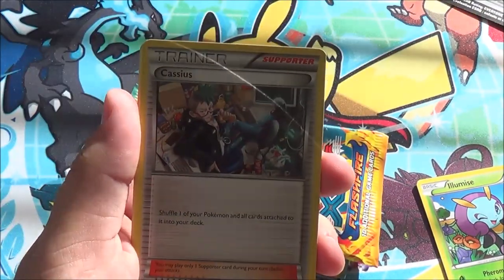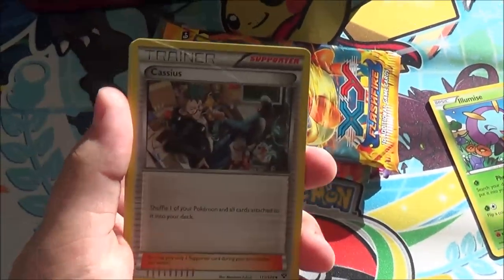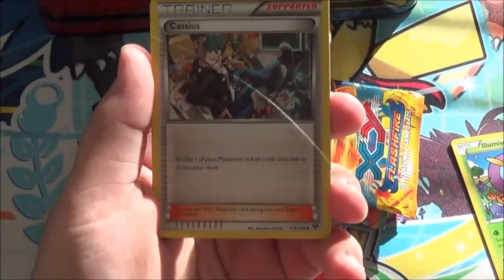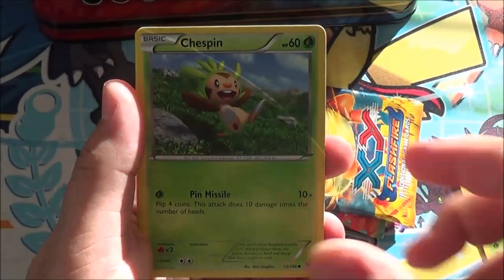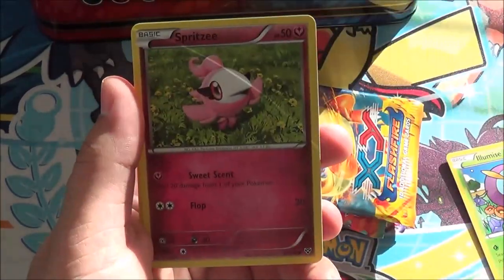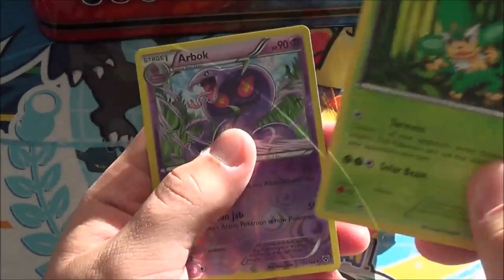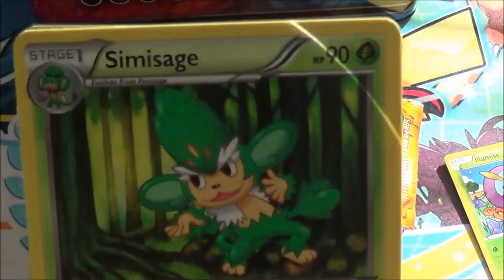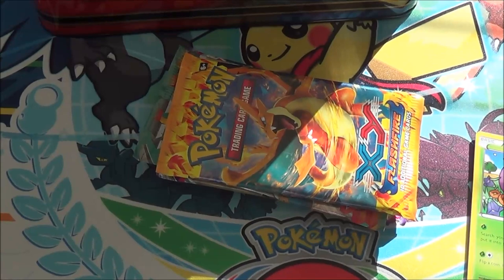Is it this? It can get annoying, I guess. Whatever. It'll stay there. Cassius, Fennekin, Voltorb, Chaspin, Talo, Spritzy, Reverse Arbok, and a Simisage. Why is this thing a rare? Why are monkeys rares? They're worthless. Threw it on my bed. Looked cool. I think Arboks are rare, though.